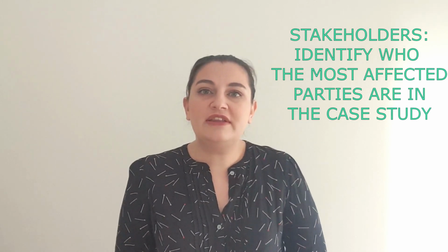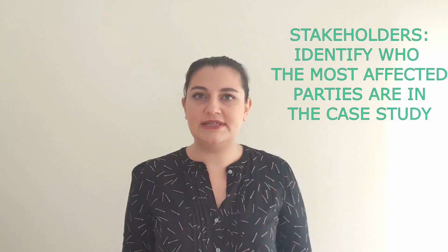And lastly, this is not always going to be a person, but remember the stakeholders. In the scenario, who is affected by the actions that the company or the organization is taking? Who are the stakeholders in that scenario? Try to remember that, because you're probably going to need to integrate that into some of your answers.